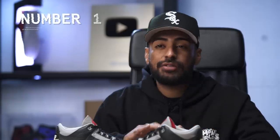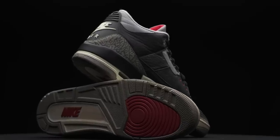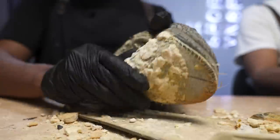And for my favorite project of 2021, the restoration of these original 1988 Black Cement 3s autographed by the GOAT himself, Michael Jordan. When these first got dropped off at Mini Worlds, I thought they were gonna be some boring 2011 retros, but once I opened up the box, I realized they were some original 88 Black Cements. My mind was blown away. They were completely destroyed, but I knew they could be brought back to life.